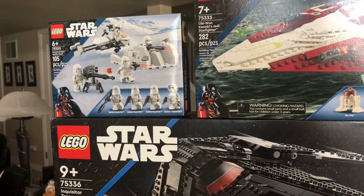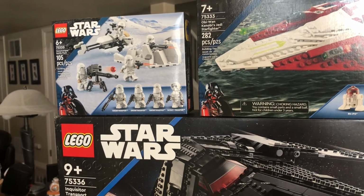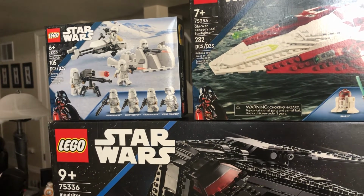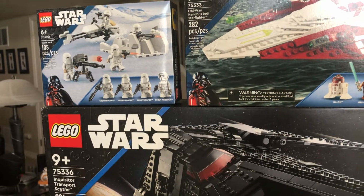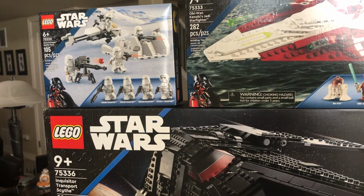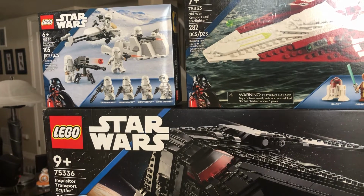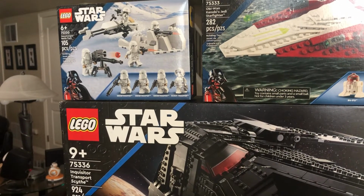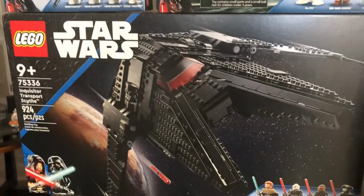Now, I do not have the AT-AT yet because obviously that is a huge price point. And then it also jumped up to $850, which is crazy to me, but it is what it is. And so that one I will get in the future, not near future, but in the future before it retires, because it is one that I will be saving up for. And obviously you can see I got the Inquisitor.